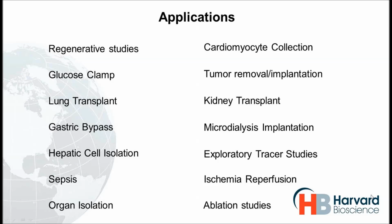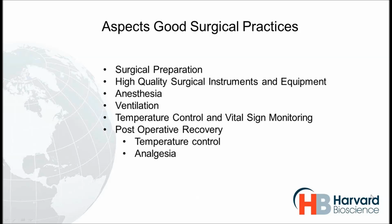But regardless of whether or not your end goal is survival or non-survival, if you're collecting cells, or you're collecting cells for a patch clamp experiment, or transplanting an organ, appropriate surgical equipment and good surgical practices have to be followed. So what are aspects of good surgical practices? Surgical preparation, high-quality surgical instruments, anesthesia, ventilation, vital signs monitoring, and temperature control, which we'll get to in a subsequent webinar, and post-operative recovery. So good surgical preparation often involves a clean and sterile working area.